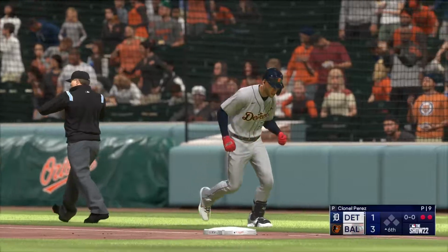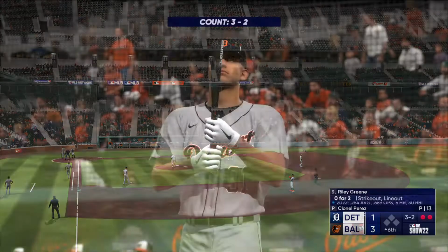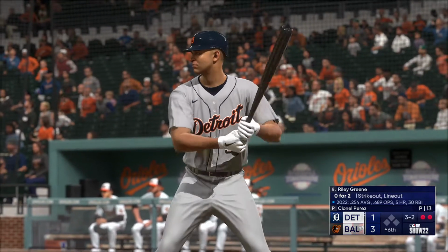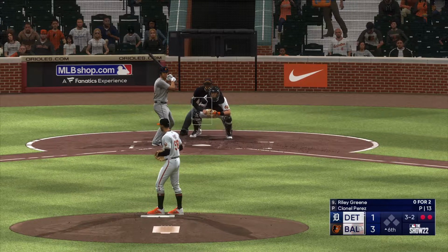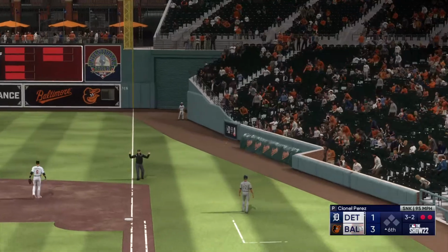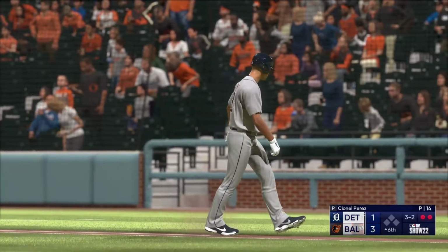Now batting, the center fielder, Riley Green. 2 outs, bases empty. Riley Green up now for the Tigers. The pitch. Ground ball to the right side. And it goes just foul. Hanging in there pretty good against the lefty.